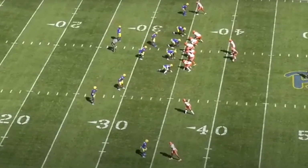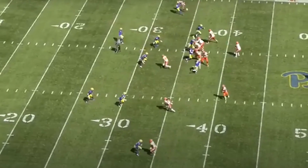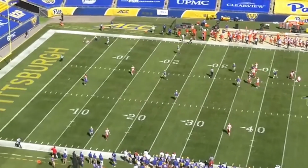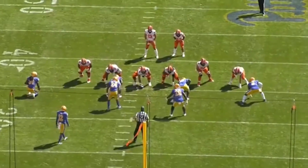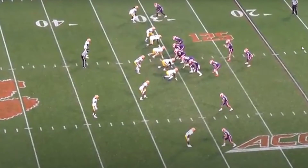But looking back just at the off the line stuff, Pinnock barely moves his feet. The receiver does, gets a nice release off, but Pinnock stays in there, shows off that good length, and no completion. Here's another soft press snap as the receiver's going to be running a deeper slant route.